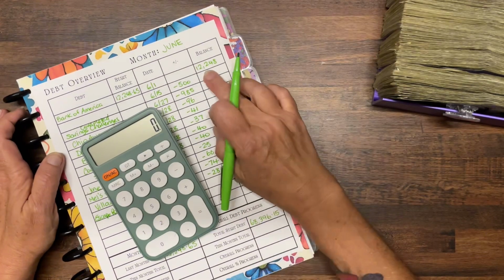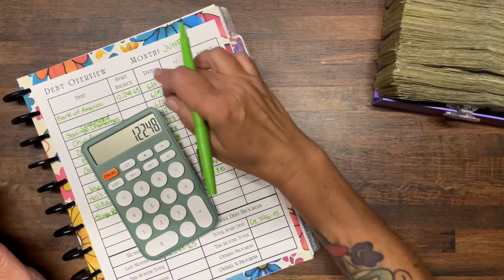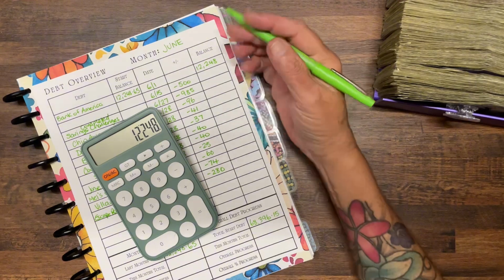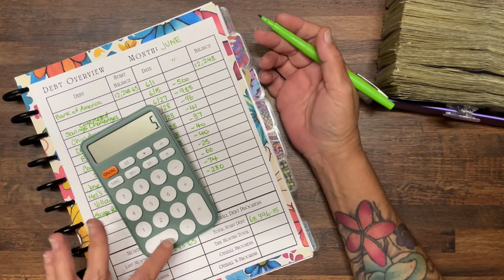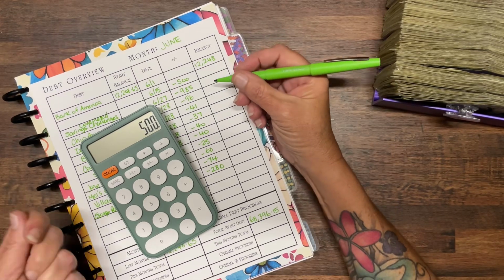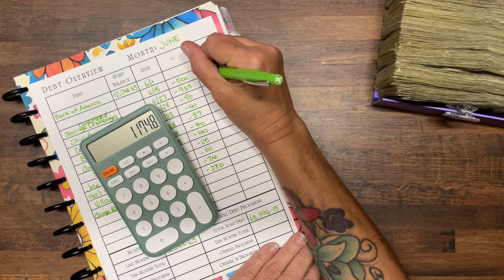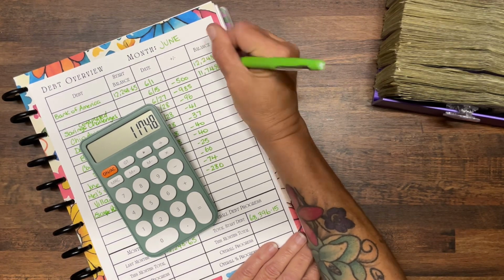Okay, so we started the month off with $12,248, and we do have 65 cents, but it drives me nuts writing it every time because I deal in whole numbers. So on the 15th was our standard payment that we make every single month, and that's not going to change. That will be $500. So that took us down to $11,748.